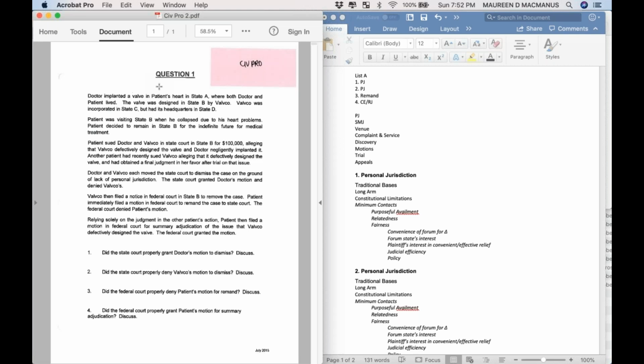So then we have doctor and Valveco each moved the state court to dismiss on the ground of lack of PJ. The state court granted doctor's motion and denied Valveco's. Valveco then filed a notice in federal court in state B to remove the case. Patient immediately filed a motion in federal court to remand the case to state court. The federal court denied patient's motion. And then, relying solely on the judgment in the other patient's action, so it's using offensive non-mutual collateral estoppel, patient filed a motion in federal court for summary adjudication of the issue that Valveco defectively designed the valve, and the federal court granted the motion.